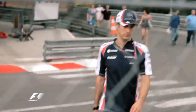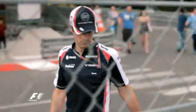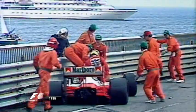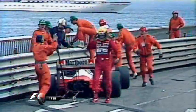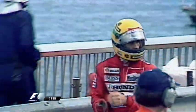So what has Bruno learned from his uncle? You have to take every lesson, no matter if it's good or bad. I remember he was leading the race by a huge margin. I think he had lapped everyone up until P3 or something like that. And he lost focus. And then, of course, he found the wall.